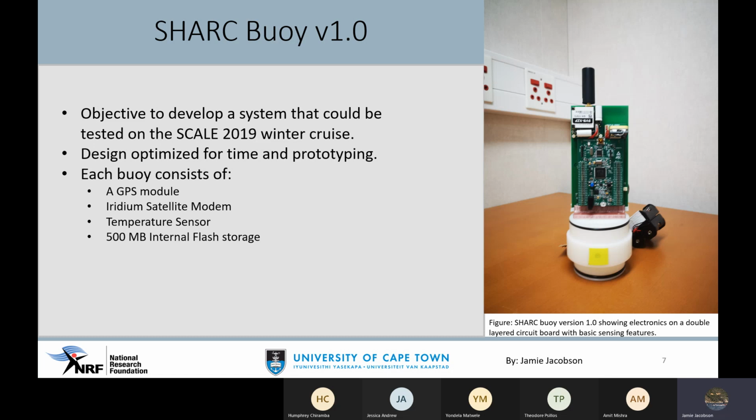As you can see in this photo, there is the base plate. There's a lid that goes over, and that forms the top enclosure, and the bottom enclosure is where the power electronics are stored.